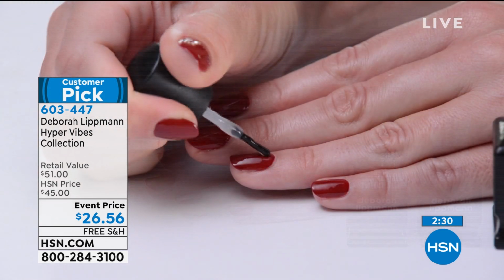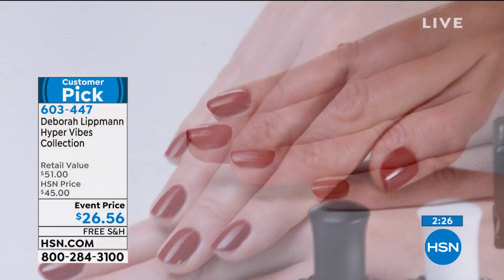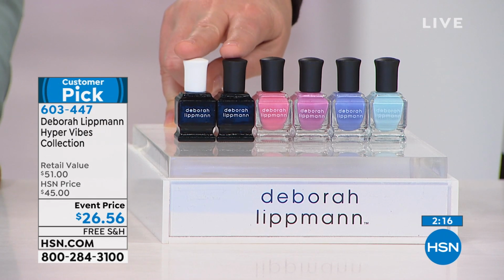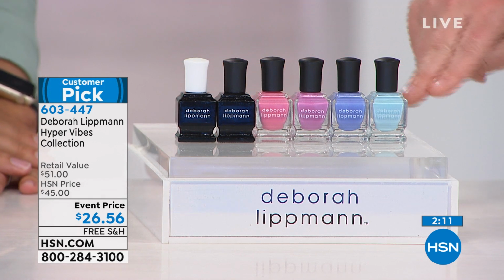And let's talk about, if someone has never tried her base and top coat in the Gel Lab Pro, what makes it different, Aaron, because if we were just to buy the Gel Lab Pro, we'd be looking at $27 just for these 2 products. And we're at $26.56, and you still get 4 polishes.